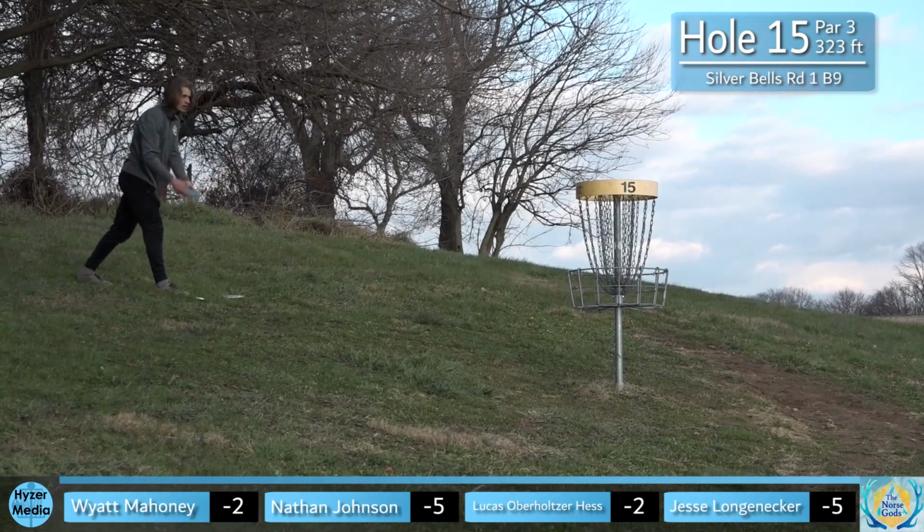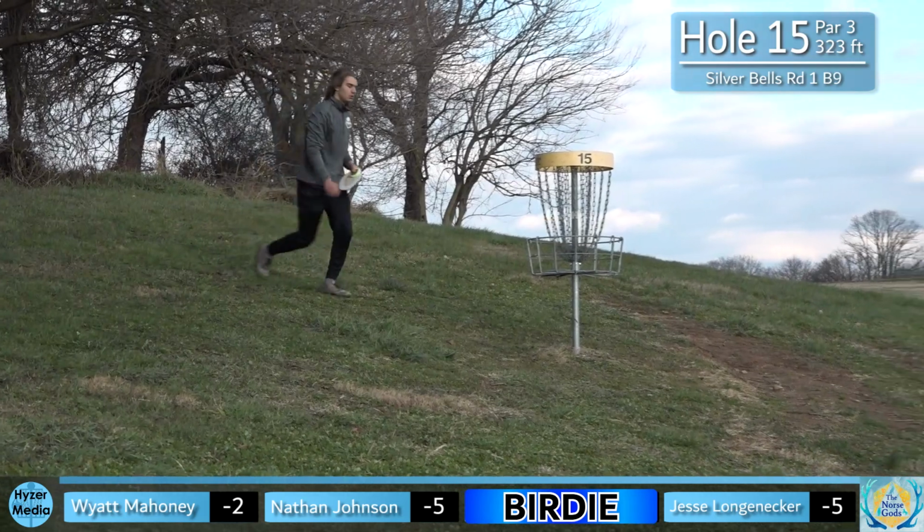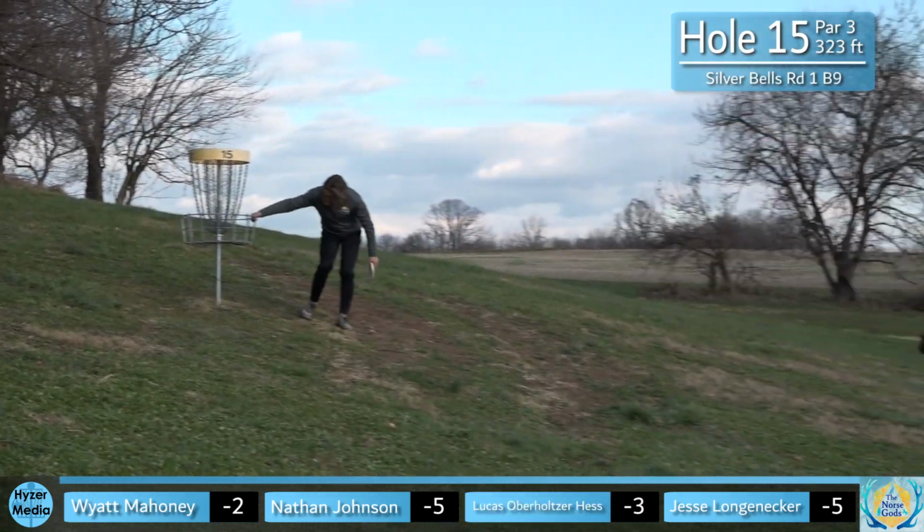Great putt from you, as Lucas will just have a shorty here for his birdie. Yeah, that's well done from Lucas. Clean that, back on track.